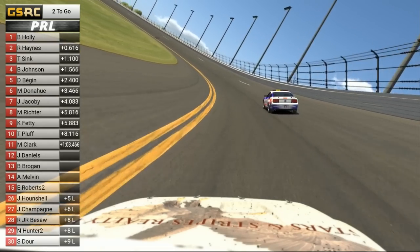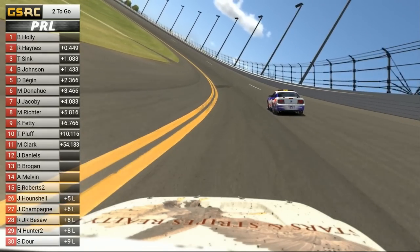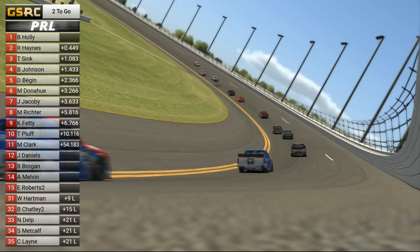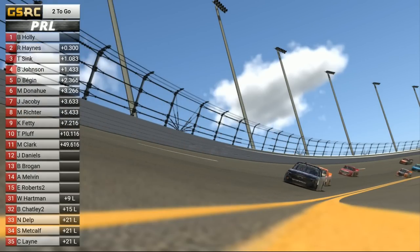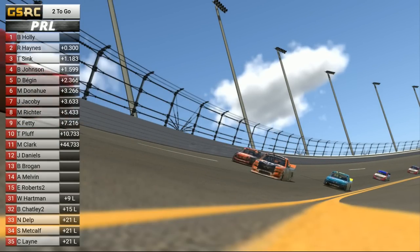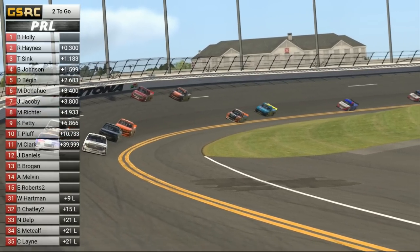Yeah, and the thing was, he could see both almost separate incidents happening. The Jacoby spin right in front of him, and then the second one happened right in front of him. He's got to be thinking, how many wrecks do I need to avoid? And he somehow winds up in fifth place because of that as we come back live.